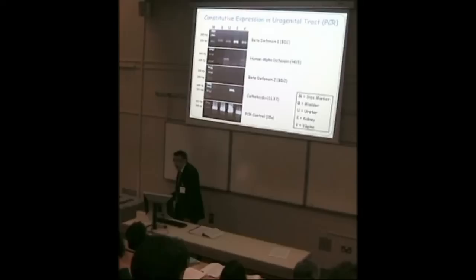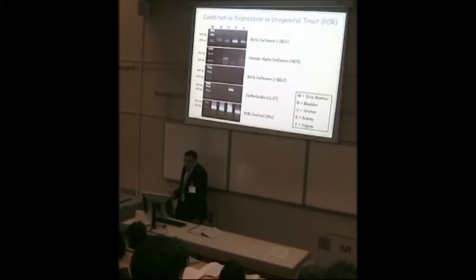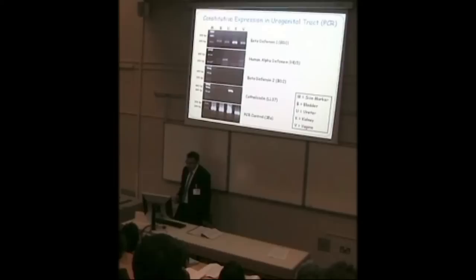So this first slide just gives an example of some biopsies, just one set of biopsies, of the kind of expression that you might expect. You can see beta pentosin 1 is constitutively expressed across the urinary tract, particularly so in the kidney in this sample. Human alpha pentosin 5, again, is in most of the urinary tract, not so much in the kidney, nothing for beta pentosin 2, cathelicidin exclusively in the kidney, and we've got an 18S control there. So that's just one set of biopsies.